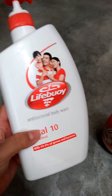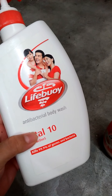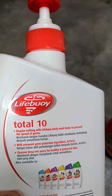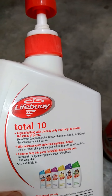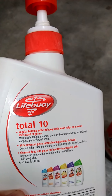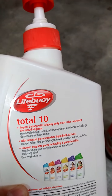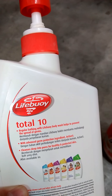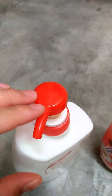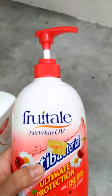They have many features. First, Lifebuoy can kill 99.9% of germs and bacteria. Lifebuoy body wash helps to prevent the spread of germs, with advanced germ protection ingredient Active 5. Lifebuoy can also cleanse deep into pores for healthy and protected skin. The liquid smells good and very fresh.